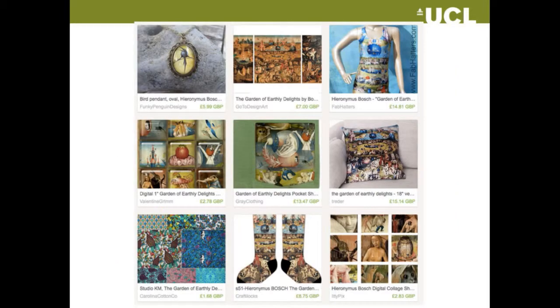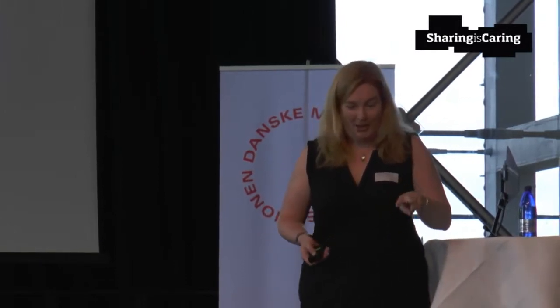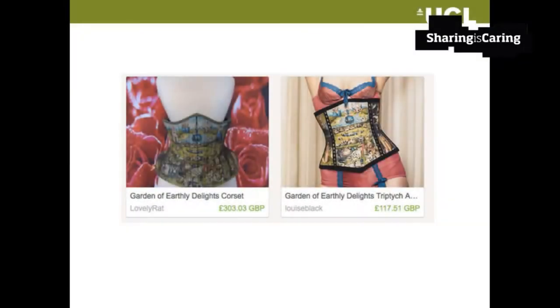This is just a kind of slideshow of the things that people are doing with Hieronymus Bosch's Garden of Earthly Delights. Look, you can get your socks or your cushions or a nice lycra dress made from it, all the things you want to do. And it turns out that there are not one but two suppliers of corsets who make corsets based on the Garden of Earthly Delights. And it turns out that this is another whole subgenre on Etsy where if you want to buy a corset with images of historical art in it, they're all there.